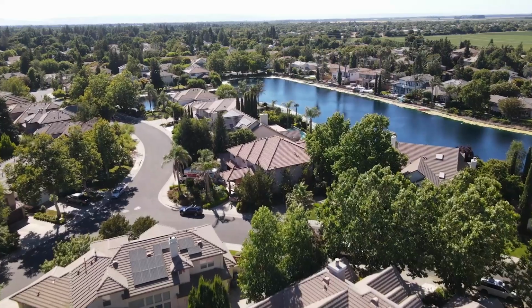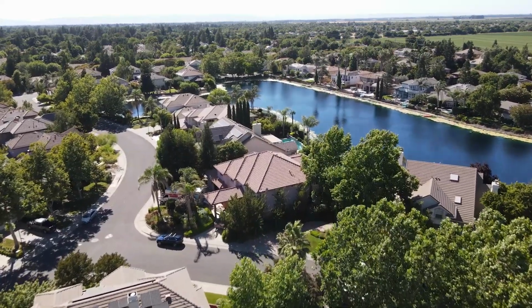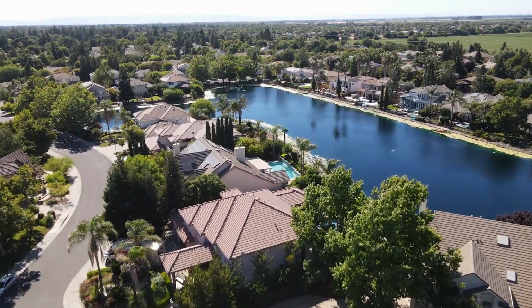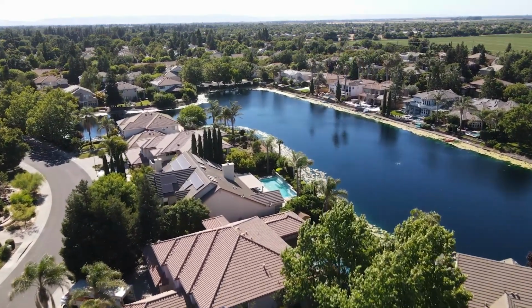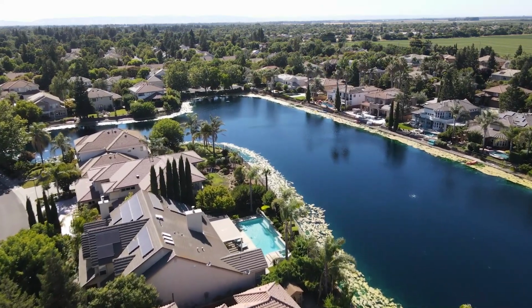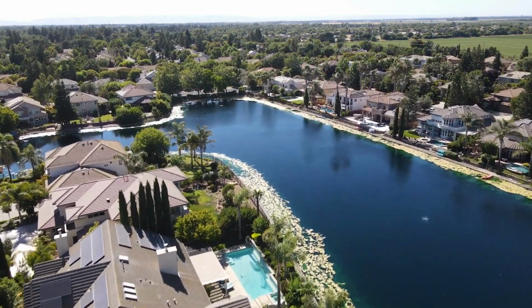Now, one of the things that we really loved about this neighborhood was the man-made lakes that are in it. Now, the homes that back up to this water are absolutely gorgeous. You'll have a view of the water. You can take your paddleboard out there. You can hang out. You can play out there. It's absolutely beautiful, and some of these homes have really stunning views of that waterway. It was one of our favorite things as we were checking out this neighborhood.